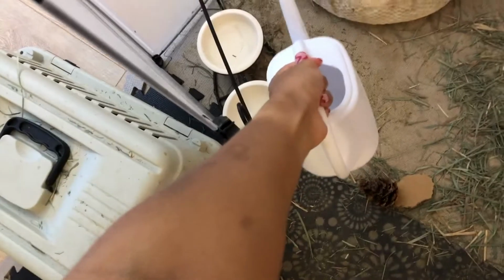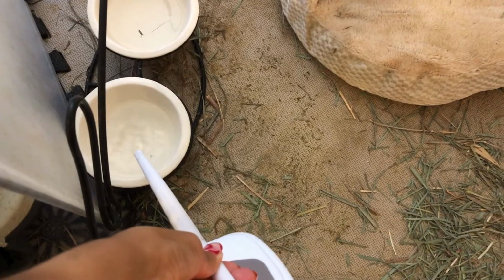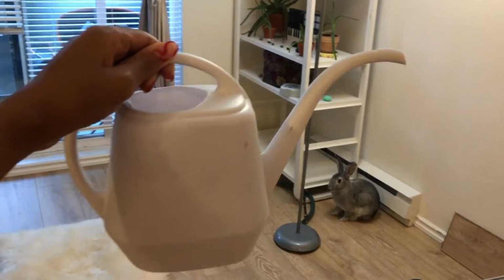I'll use the same watering can, this little watering can right there, the same one that I use for the bunnies. You'll see me refill that. That's the same one I use for the plants. They all drink the same water as me. The only difference is my water's in the fridge.